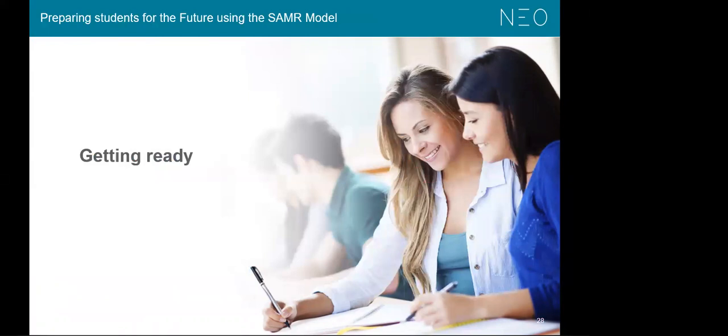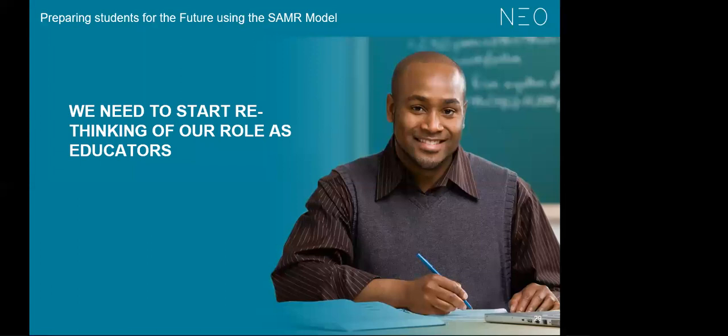Think of the current activities that you're doing in the classroom where technology is not infused yet. And then do that exercise that I shared with you, where you create tables with 5 columns and write down the activity that you're doing where technology is not infused, and then gradually improve that using SAMR as our guide. We also need to start rethinking our role as educators.